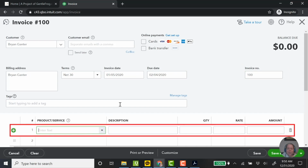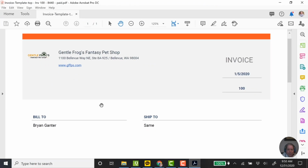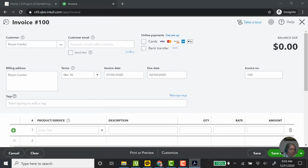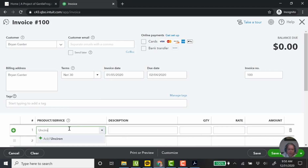Product or service. This is where QuickBooks asks, what did I sell to my client? So let me go back to my invoice and take a look. So I sold a unicorn, a shoelace snake, and a dragon. So let me go ahead and scoot this back. So the first thing I sold was a unicorn. So let's enter it. Unicorn. Unicorn is not in the list of things I sell. Because this is a brand new QuickBooks file, QuickBooks doesn't know what I sell and I have to tell it. I'm going to go ahead and say add unicorn.